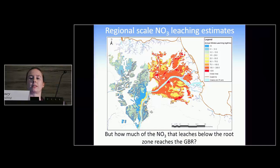So these management practices were found to be really important in controlling the nitrate leaching loads, but we really don't have certainty on the spatial variability of those management practices, so it leads to a bit of uncertainty in our estimates. But it does give us a bit of an idea of where the higher nitrate leaching is occurring and what the factors are that control nitrate leaching.